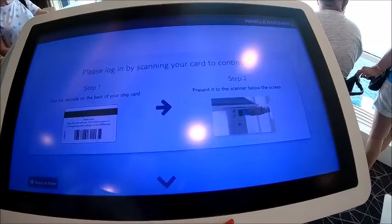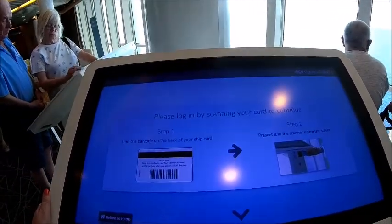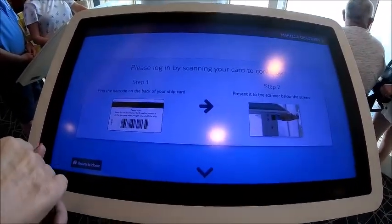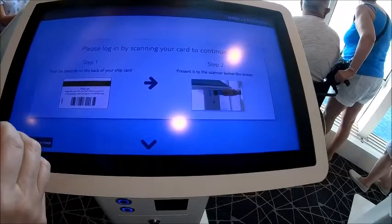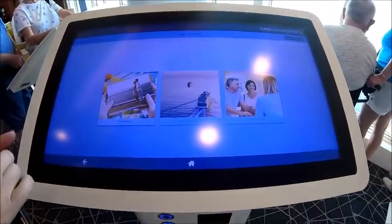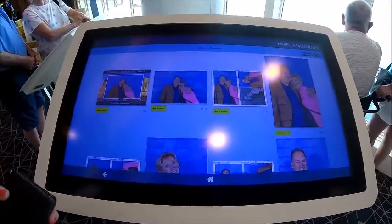Both. Oh, here's your tummy things. Okay. So here's where you can basically look at your cabin charges, you can look at the pictures that have been taken associated to you as well. There you go.